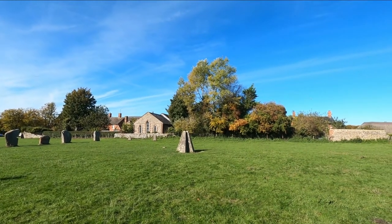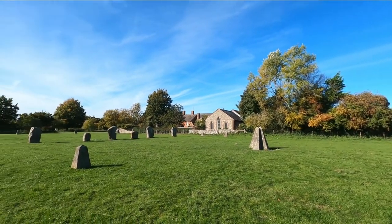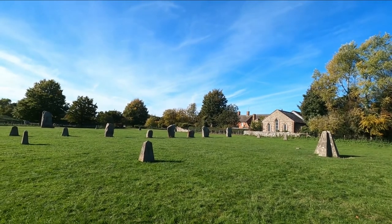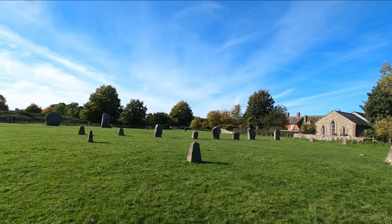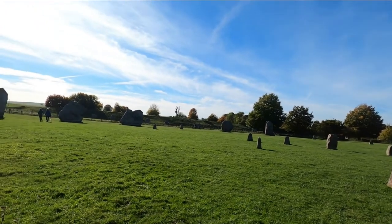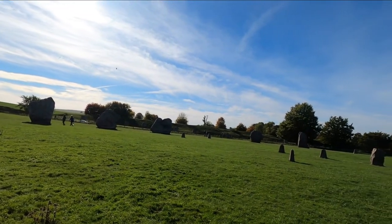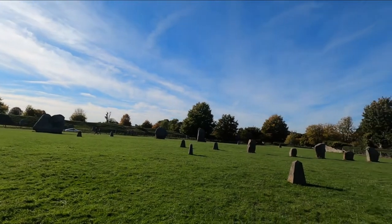So I'm just going to show you the layout now and just explain why this part of the circle is so important. Okay, so you can see now that there is the placement of the obelisk. Next to it is the smaller stone circle that would have gone around it. And then outside that, you'll see the bigger stones. Okay, they're quite huge. And there was about 30 of those massive, massive stones around here.